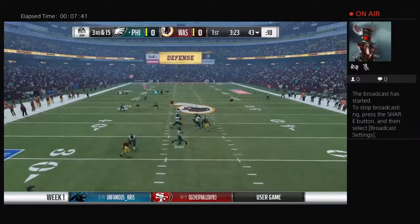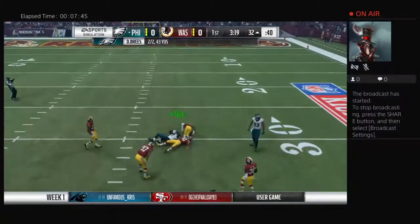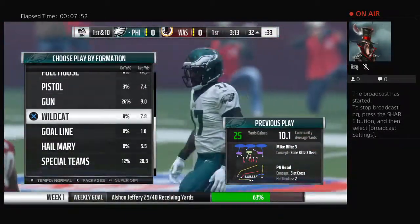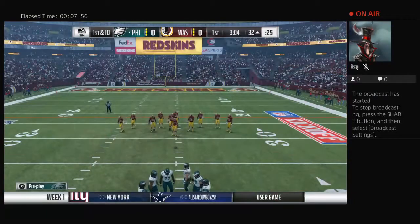To throw, it's Breeze. And Jeffrey's got it. And he takes this one down all the way near the 30. And they pick up 25 as they convert on 3rd. Well, he's looking sharp right from the get-go here. Tough division. They needed this kind of a start.